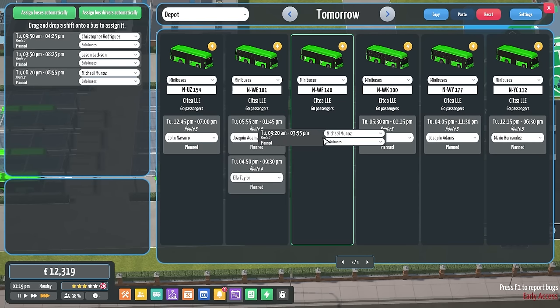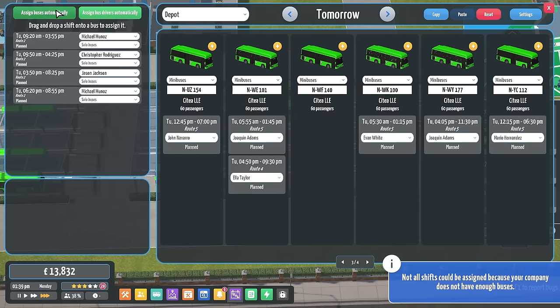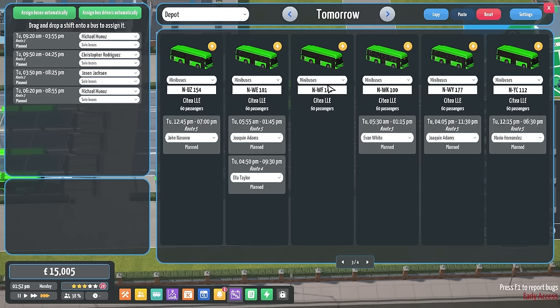Drag and drop shifts. Why is it I can't assign? And why does that bus not have the ability to be assigned? Oh! I've just realized why. I'm such an idiot. These are classed as minibuses. I did not realize those were classed as minibuses.